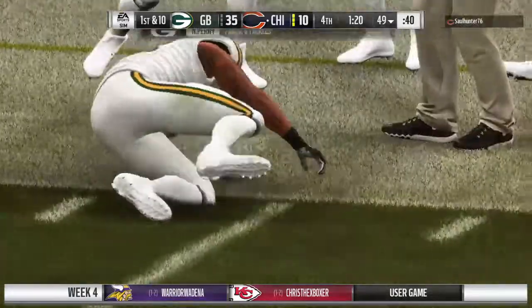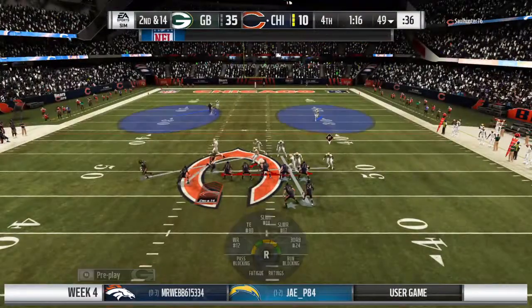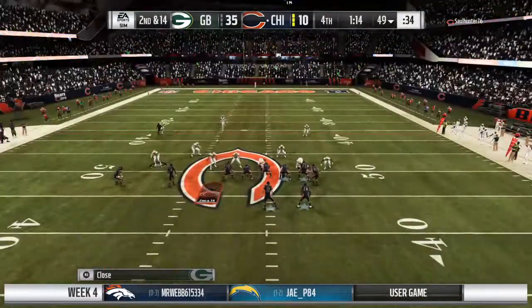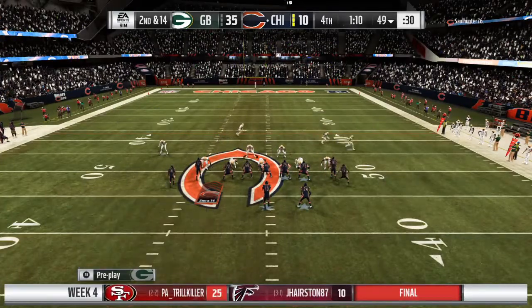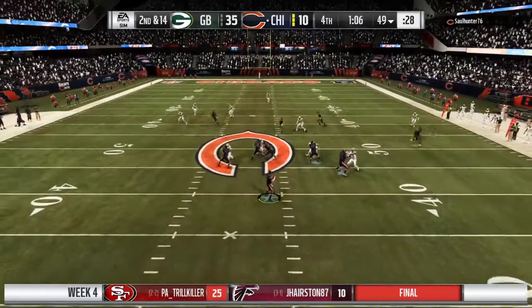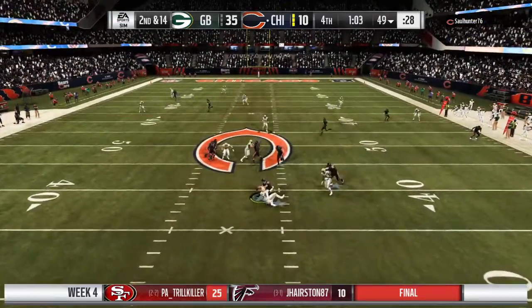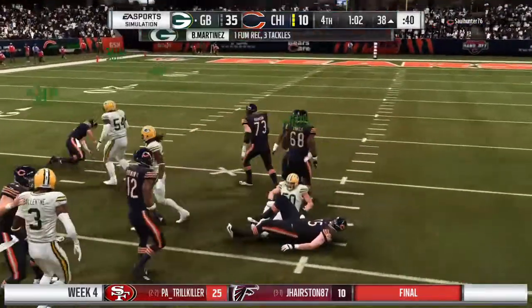And he can't find anywhere to go with it, and he goes down. Nick Perry able to drop him for a loss of 4. My man, it's been a rough night for that offensive line, and it's only getting rougher. 5 sacks now that they've given up in this contest so far. It feels like the witching hour out here, doesn't it? Now Trubisky lost the football, and this is going to be Packer football.